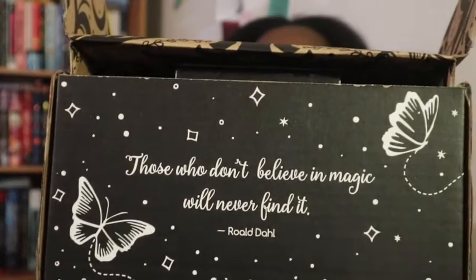Those who don't believe in magic will never find it. First quote you see. Okay. Ooh, their crinkly paper is purple. My favorite color. I love purple. Okay, so the first thing is I'm going to get my trash bag. Okay, crinkly paper in the trash. Do that right away. The inside of this box is super pretty. It's like butterflies and different shapes. Look at the inside of this box.